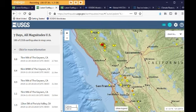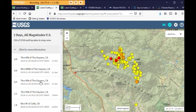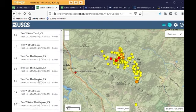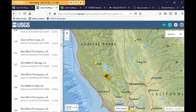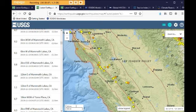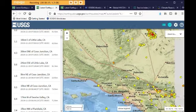And they've just been moving on down. Here's the Geysers area, 156 this last week. So their activity has come back. Remember, it went away for a while, but now that's back. We've had activity coming down through the valley areas. Here's the San Andreas fault line. All along the San Andreas fault line still.